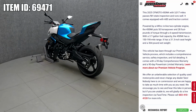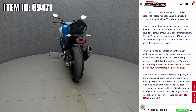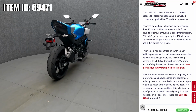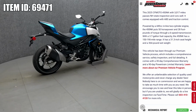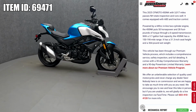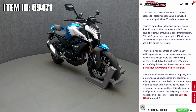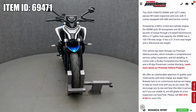This 2025 CFMOTO 450NK with 3,017 miles passes New Hampshire State inspection and runs well. It comes equipped with ABS and traction control. Powered by a 449cc inline 2-cylinder engine, the 450NK puts 50 horsepower and 28 foot-pounds of torque through a 6-speed transmission. With a 3.7-gallon fuel capacity, the 450NK has a 150 to 190 mile range. It has a 31.3-inch seat height and a 364-pound wet weight.